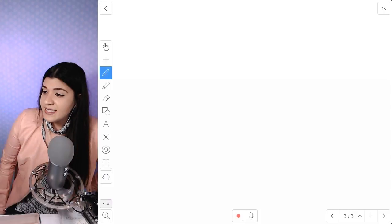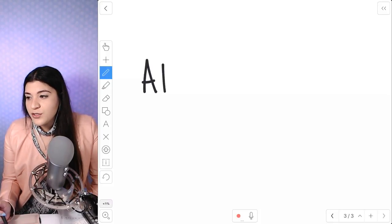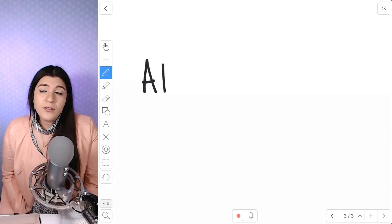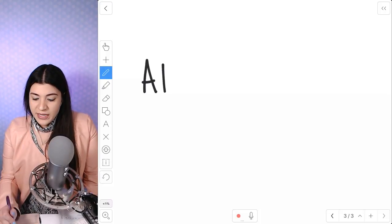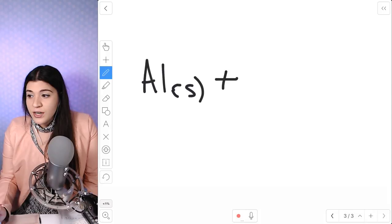So we're still building different reactions here. The question states a piece of aluminum is dropped into calcium acetate. What I want you to think of, what they just mentioned here, are only our reactants. They tell us that a piece of aluminum, which must be in its solid state, is dropped into a solution, which must be aqueous.